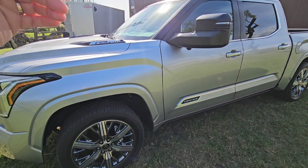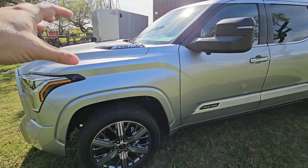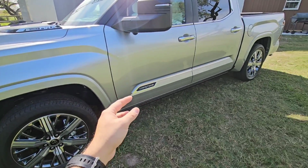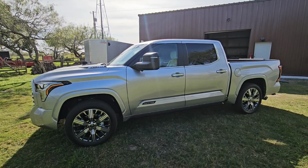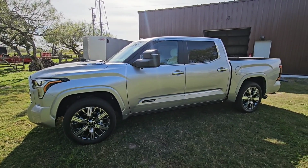As far as the look from the side, I love the little humps right here. It gives it a nice powerful feel and look to it. And those are really just cosmetic. They're just made so you can see the iForce Max logo there on the side, plus the Capstone badging. The truck has a very, very clean overall look to it. It feels like a luxury truck. It looks like a luxury truck. It's absolutely something that I think most people would be proud to see in their driveway.